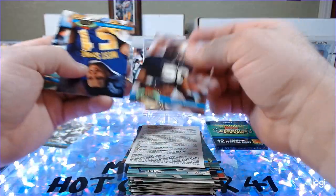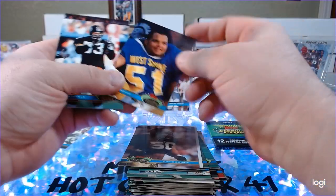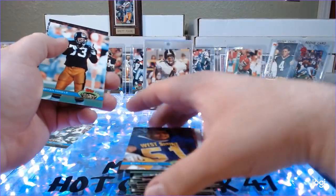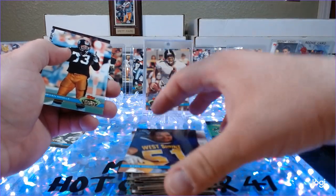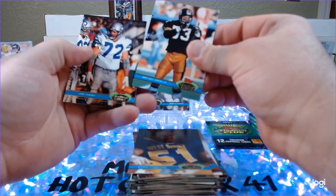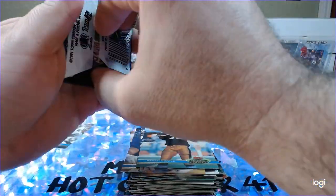Chris Zorich, Stan Thomas. He played for the Bears, right? Yeah, that's right. So he looked familiar. He was a big dude, too. 6'5", 302. Joe Nash and Brian Hinkle. All right, last pack of the third quarter.